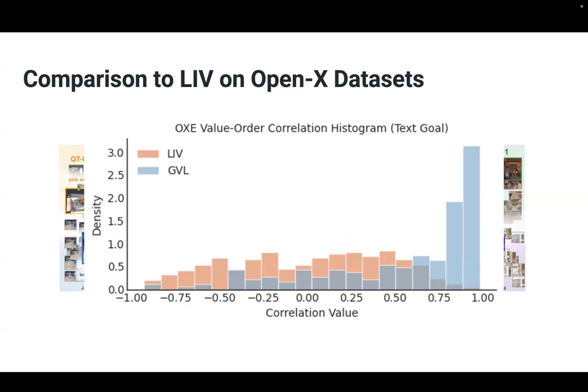It's like a histogram over all the individual trajectories in OXE data sets. So it's not the entire data set. From each data set, we sampled 20 trajectories and aggregated them all here. Recall that OXE is mostly demonstration data sets, and a good value model should be monotonic on demonstration data sets. So you should see most of the weight in this histogram on the right if the value model is good. That's what you clearly see for the new method GVL, where most of the value prediction correlation is above 0.5, many of them even above 0.75, meaning that it's almost perfectly reconstructing the original order in the video, even though it has to look at shuffled videos.